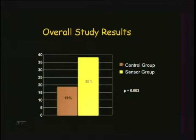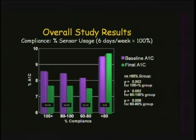Some of our secondary endpoints did show significant difference. For example, the number of patients with A1C levels less than 7% at the end. The group receiving the sensor-augmented pump therapy did better than the control group. And this may be the most important slide from this particular study, looking at percent sensor usage.